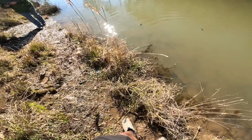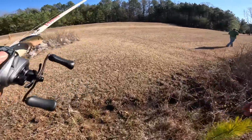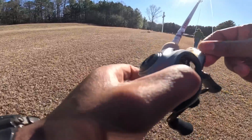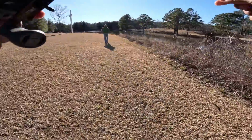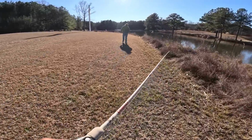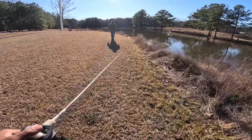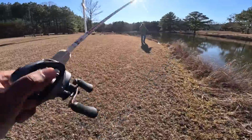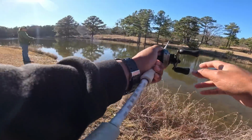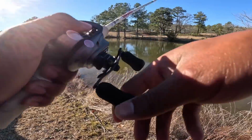Sure. Just gotta try. All right, boys, what is this, pond number 5? We've only caught fish at one of the ponds, and if you told me at the beginning of the day that we caught fish at that one, I'd be like, yeah, right. The number one problem we have here, living in central Alabama, is that these ponds are pressured. When I say pressured, I mean there's probably 30 places that you can fish, but there's 10,000 fishermen. If you live in central Alabama, you can probably tell me exactly where all of these ponds that we've been to today are. So that's what we're dealing with. But still, you can catch fish.